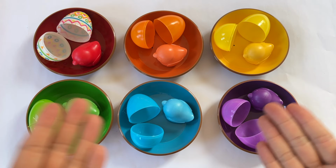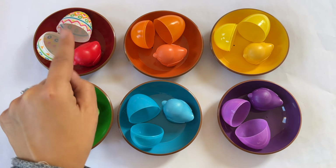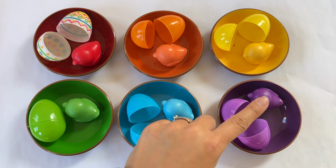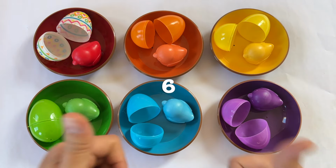Let's count how many birds we have. Are you ready? 1, 2, 3, 4, 5, 6. 6 birds. Good counting.